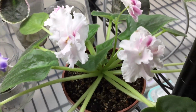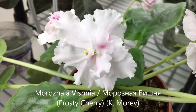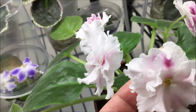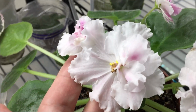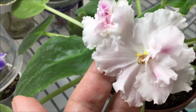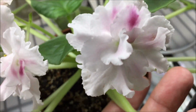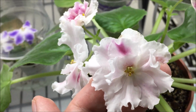This is the first blooming cycle of Frosty Cherry, or in the native language it's called Morozhnaya Vishnya, by Konstantin Morev. It's a Russian hybrid, and it started blooming in cooler temperature, in the 60s Fahrenheit, so most of the blooms are white with just a little bit of crimson mottling on the petals. And in the summer it blooms with more crimson color. Also very large blooms.